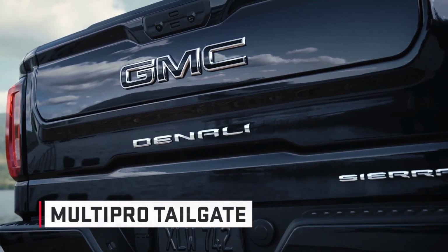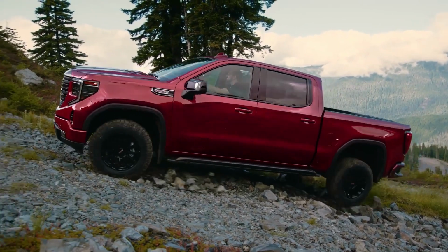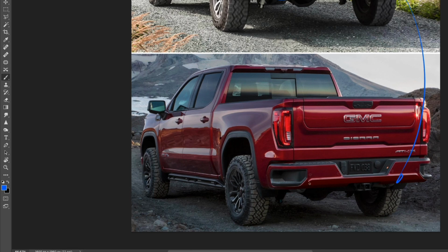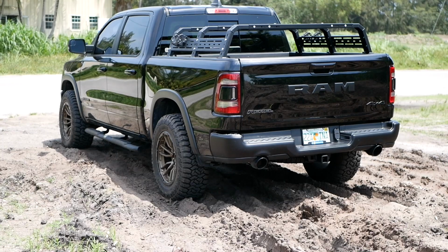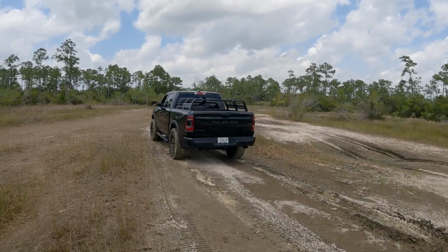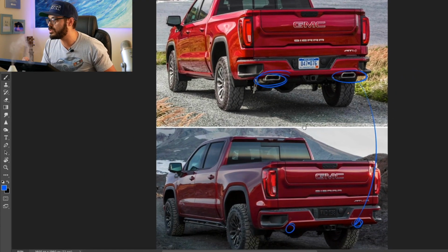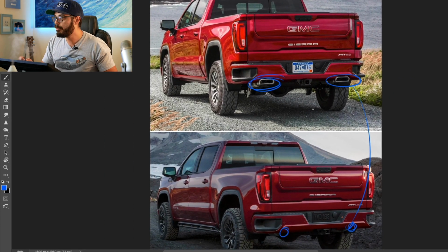I think round would probably be a better solution for the design, because it's such a geometric design, so you want to have very simple geometrical shapes in the features as well. So having circular tailpipes here would be really cool, similar to what you have on the Ram 1500s and the Rebel, for example. Other than that, I can't really see any other differences in this design. It looks pretty clean still.